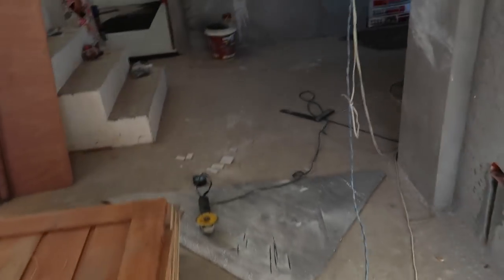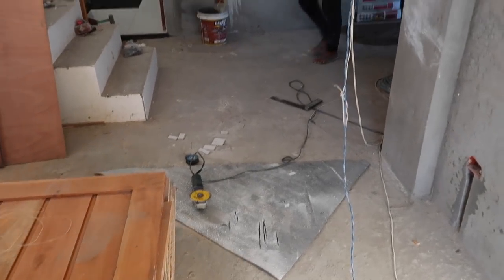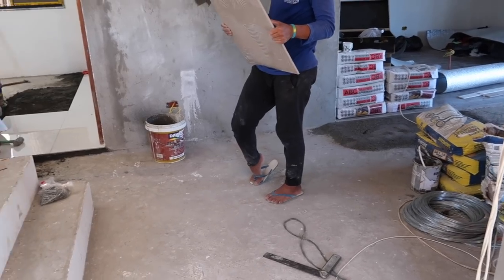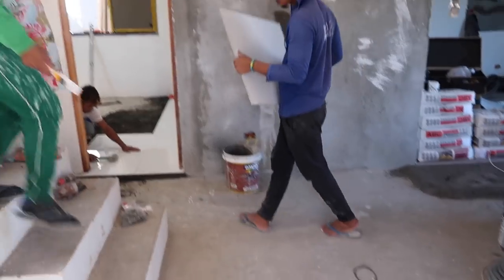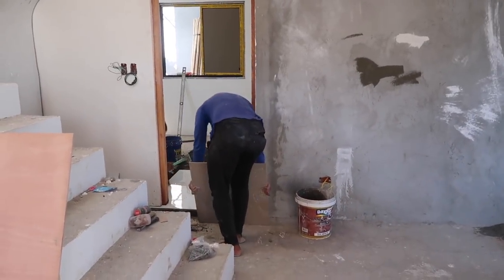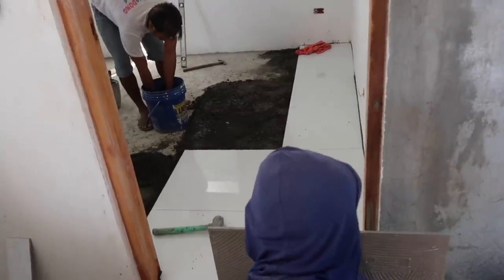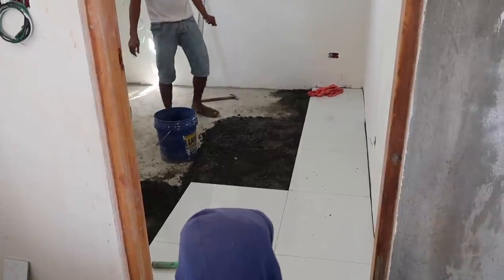So what was going on earlier with the tiles when they had it laid out in here was they were measuring it all out, because I don't know, it wasn't gonna fit all together, I guess you could say. They needed to make sure where everything was laid out with the tiles so they could start this bedroom. I got the wall done. Not so straight wall.